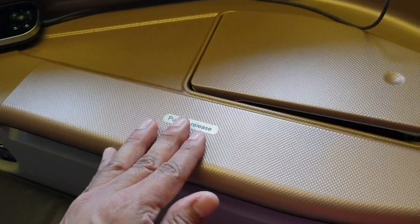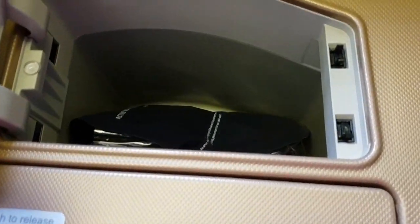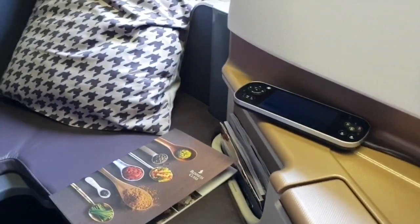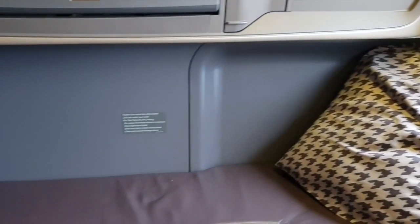So you just push up, and that's where your table is. I'll just push that back down. I think you've all seen a table before. And some more storage space. What I put there, that's where your noise-cancelling earphones are. Just shut that. Okay, so that's your menu. I think we might have a look at the food options in a minute.